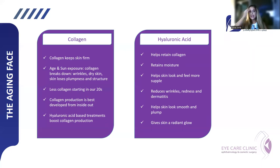So hyaluronic acid helps retain collagen, it helps retain moisture. The hyaluronic acid molecule is able to absorb up to 1,000 times its weight in water. And that's why it gives us this plumpness, this healthy look in the face, this volume. It also helps with redness, wrinkles, and dermatitis. As I said, a healthy glow, and it will make the skin smoother.